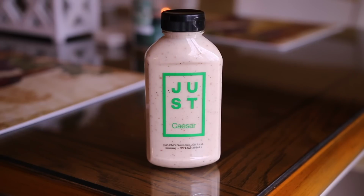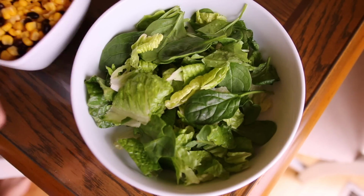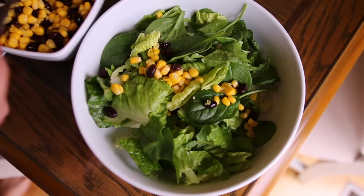And then for dressing, I'm just using a little bit of this Just Caesar. You could obviously make your own salad dressing to make it even healthier, but I have tried to make my own salad dressings before at home and it's just a fail. So until I find a good recipe, this will do for now. But I'm just adding my corn and black beans.